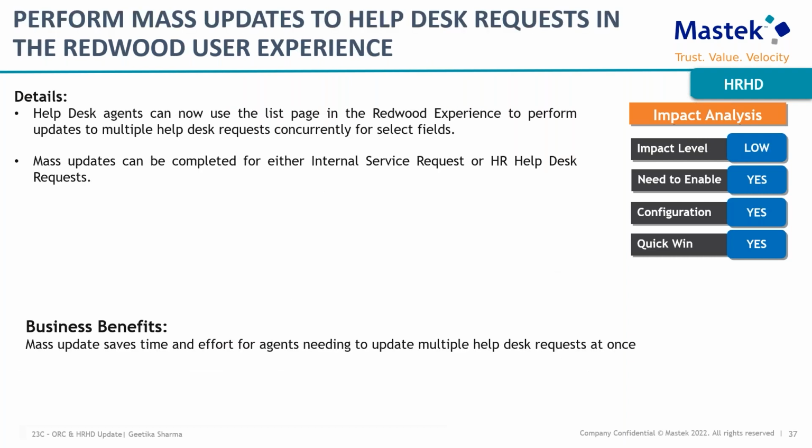Next one is perform mass updates to help desk requests in the Redwood user experience. So now we have covered all the ORC features, which are opt-in, and now we have come to the HR Helpdesk features, which are opt-in. First one is that in the Redwood experience of Helpdesk, the Helpdesk agent will be able to perform updates to multiple Helpdesk requests concurrently for select fields.